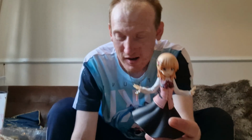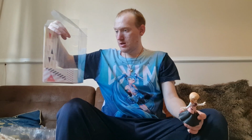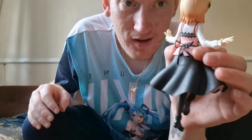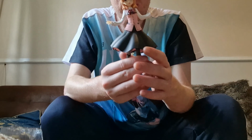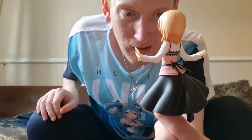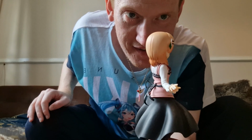Ain't she bloody cute? It's made by Pop-Up Parade, like my mummy was. Mummy is at home, still waiting to be fixed for me. But oh my god, she is absolutely... Wow. This figure is wow. Oh yes. Oh my wow. She's absolutely just freaking cute. I can't, oh my god, I'm so happy.